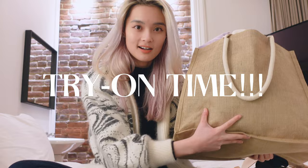The first piece I have for today is this super cute Stradivarius sweatshirt in the color lilac. This is a very basic piece that I could see myself wearing in almost every occasion. What a steal! Next piece is a black cardigan from Uniqlo. Do I need to say more about this?